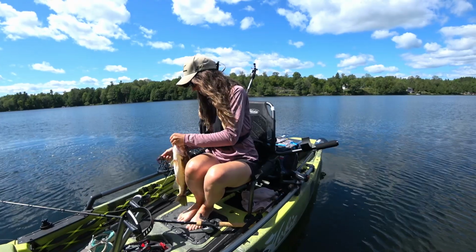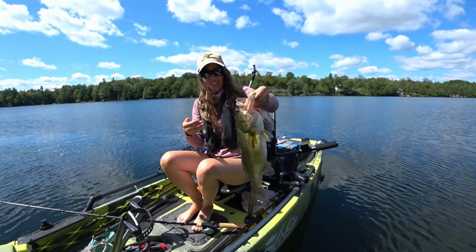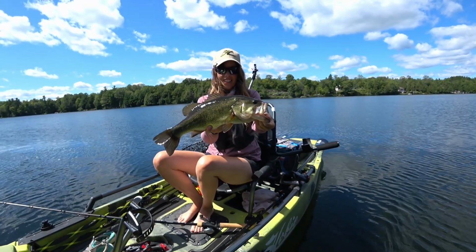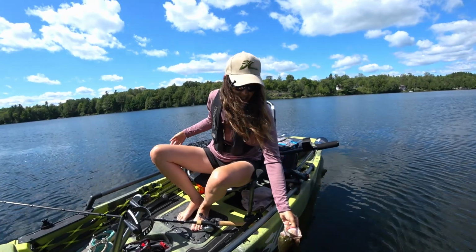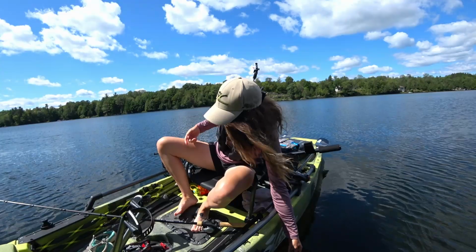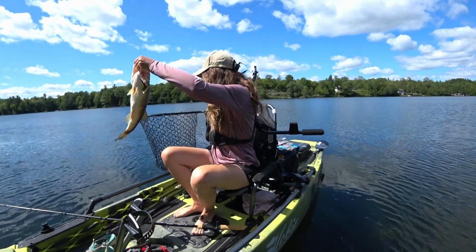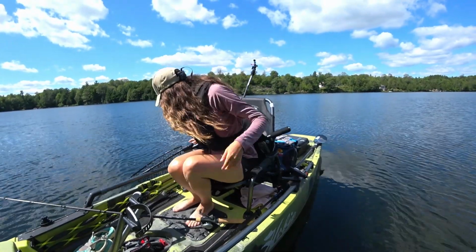Got this guy on a jig, as you'll see here. So I'm just following along these shorelines here, fishing some deeper weeds. It's kind of a slower way to fish, but that's a good fish. I might get a photo of this guy actually. So I'm just gonna plop them in the net for a sec.